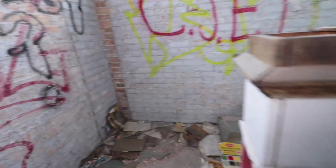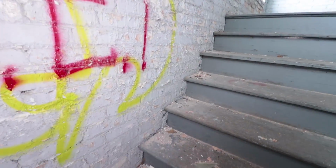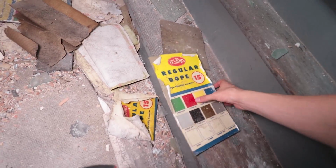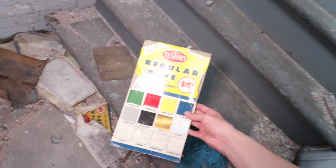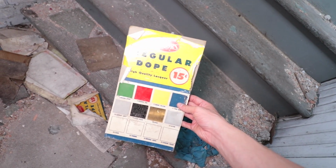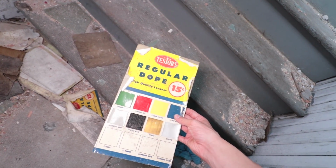So we're gonna try and get on the roof, but I hear the stairs. Oh, that's cool. That is a cool find, guys. Look at that. High quality lacquer, regular dope, 15 cents. You guys want some regular dope? I got it.